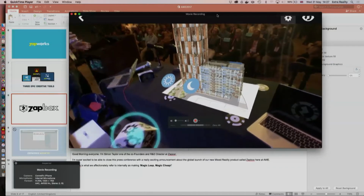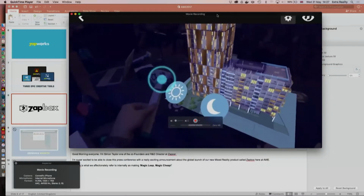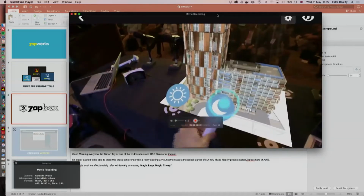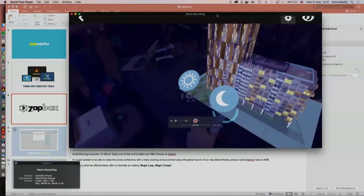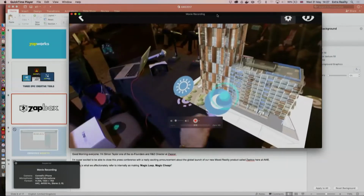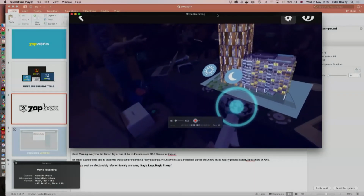And so in this case, we've got some UI elements, I suppose, that you interact with using the controller. So they're physically based in space. So you go along and you press the buttons like that. So just interesting questions about how you expose interaction in an MR space.